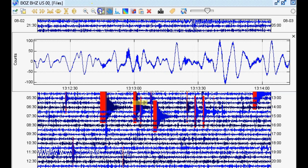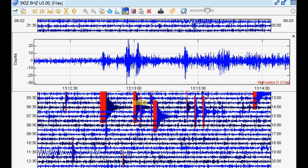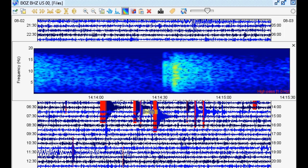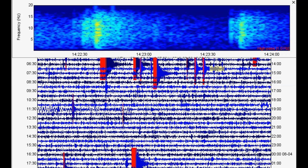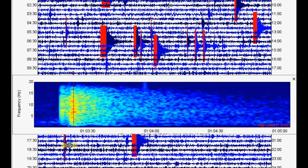Here, let me turn on a 1 Hz high pass filter to get rid of those pesky background microseisms. There we go. Straightens it out a little bit. Very intriguing, guys. So why is there a good amount of swarming occurring up in Manhattan, Montana? Very, very weird. Yep, so that's it for right there.